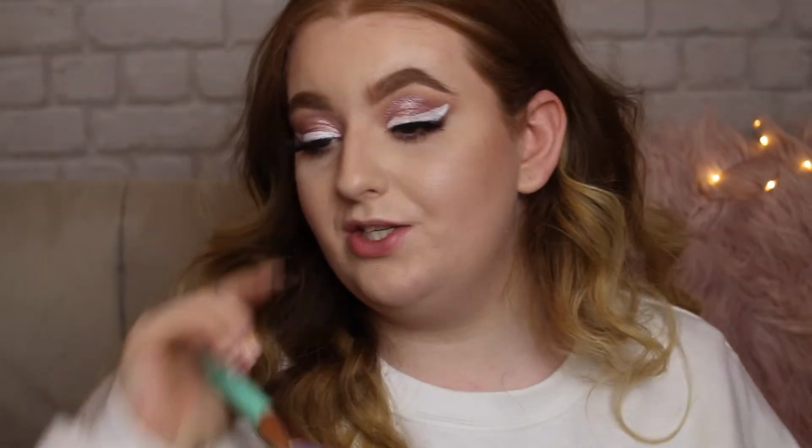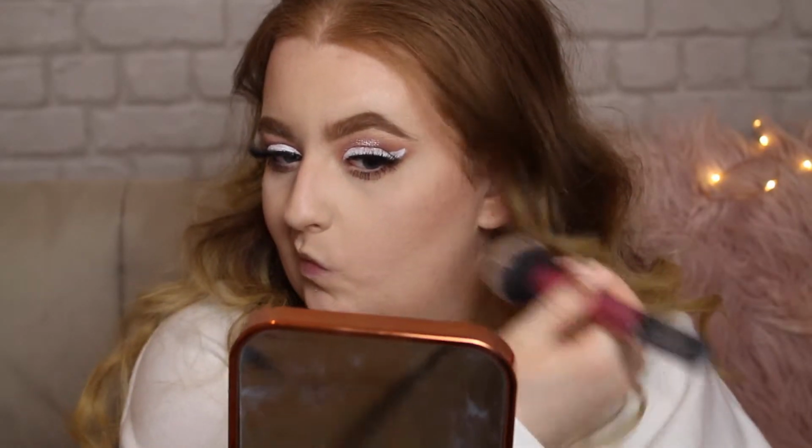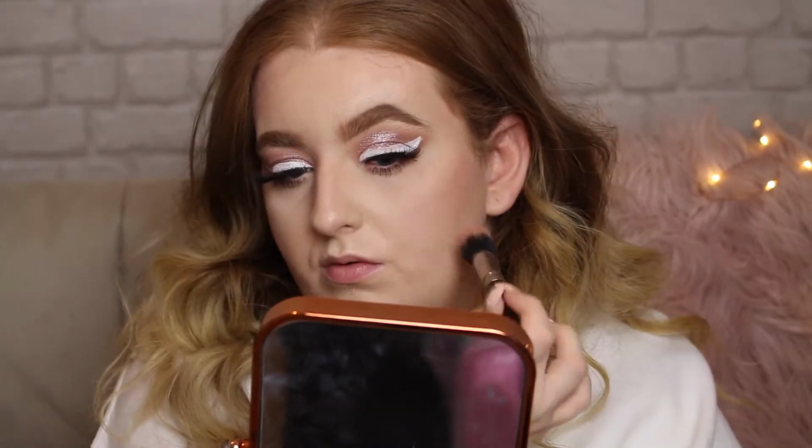There's not a lot of product coming out on the actual brush. Maybe it's because it's so dark it comes out well on my skin. I feel like it's a little bit patchy up here. I'm gonna try going over that with my powder that I did earlier. That looks a lot better. I'm now going to go in with this mauvey kind of blush in here. That's actually really pretty.